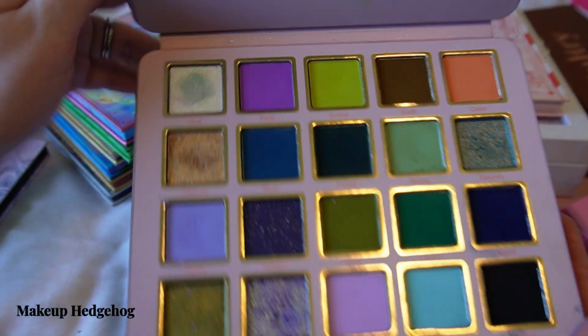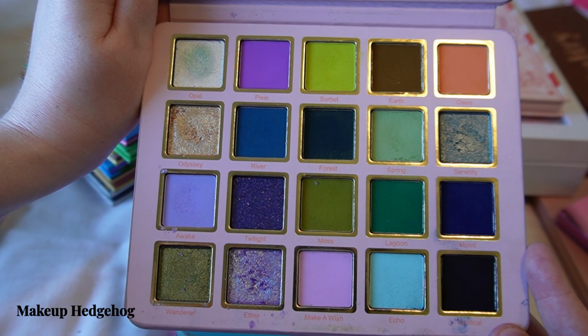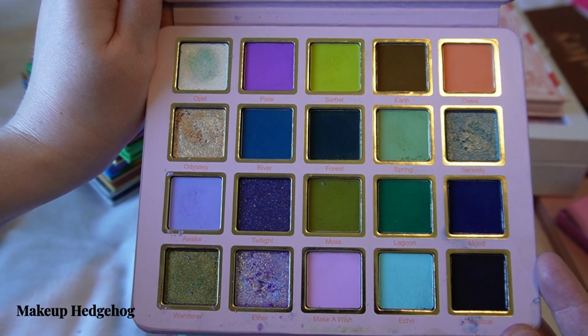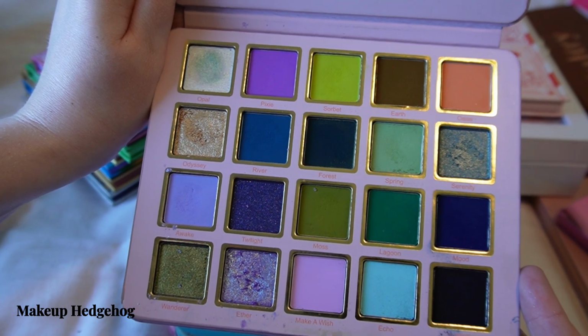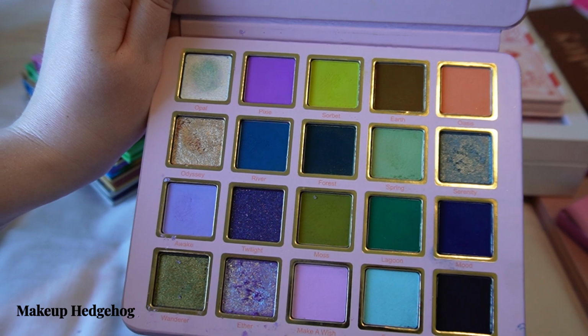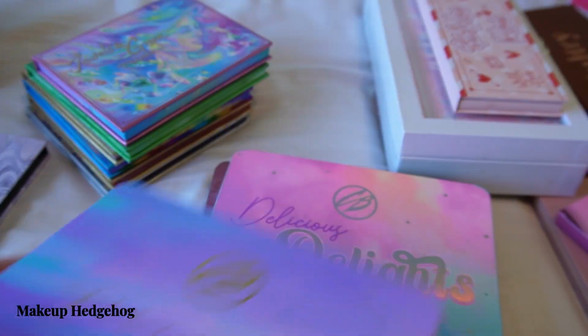So this is the Serenity palette. This is, I think, what made them very famous. I'm going to keep this one. This has been one of those palettes that I've been thinking about whether I should keep or get rid of, because the color story is not 100% something that I prefer, mainly because it has these blues and brighter greens. But this was actually in my rotation during springtime, so I am still going to keep this.